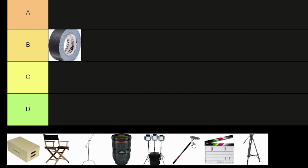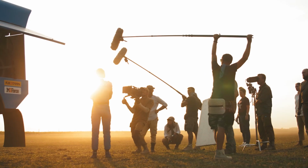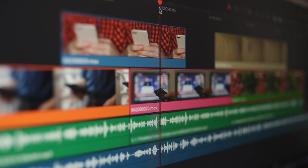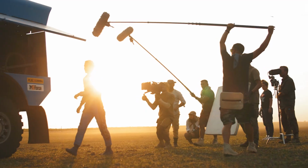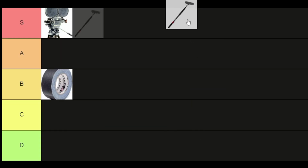Moving right along, we've got the microphone, boom pole, sound recorder, basically any on-set method of recording sound. Capturing great sound is absolutely essential. Now, of course, there's a lot to do with sound on the post-production end of things, like recording sound effects, music, Foley, ADR, but capturing really good sound on the day, it'll make things 10 times better. And when it comes to movies, sound is just as important, if not more important, than the image itself, so obviously it's gotta go into the S tier.